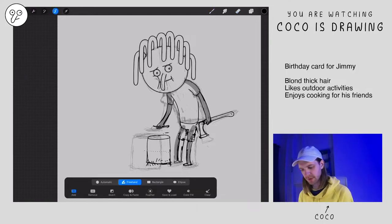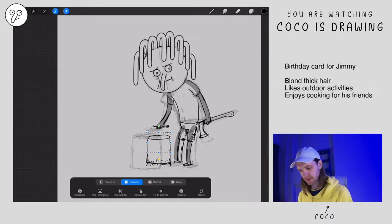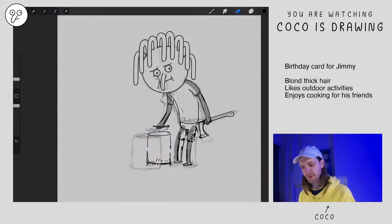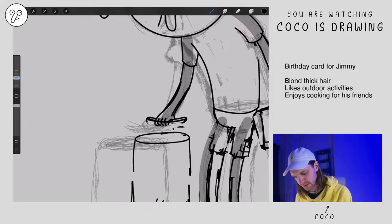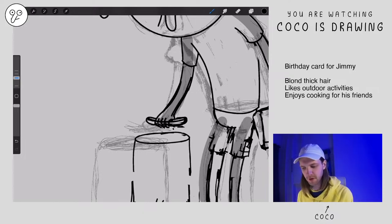Then we can also make this chopping thing a bit higher, so it's just about to place the hot dog. I just decided. We have a hot dog going on there.